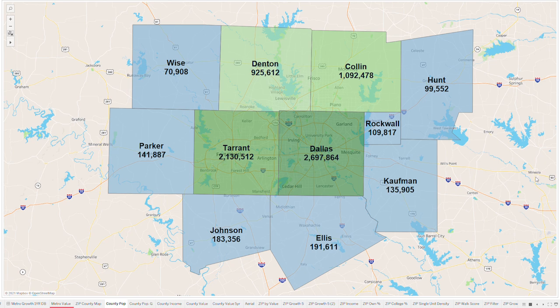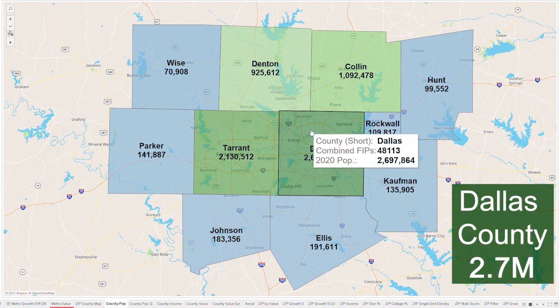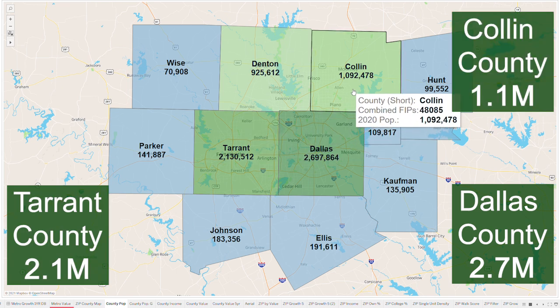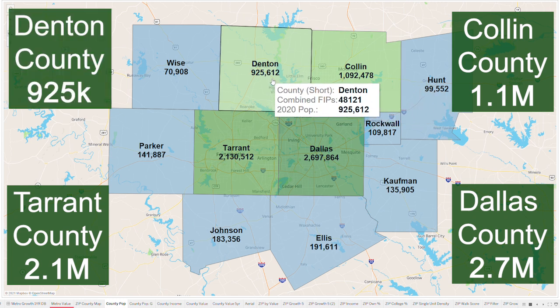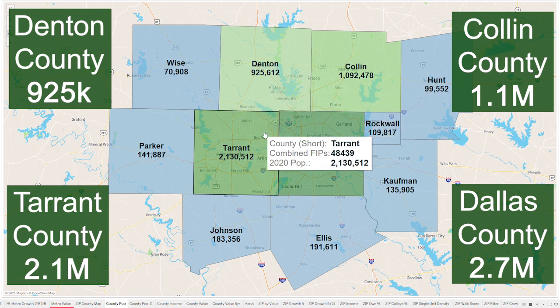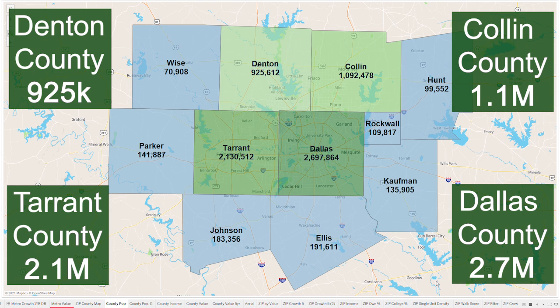Let's start things off with a bit of a geography lesson because Dallas is actually a really massive place. The Dallas metro area has a population of over 7.5 million. That's the fourth largest in the US. And you can see on this map, we're looking at the counties which comprise the Dallas metro area. And the ones that I want you to focus on are the ones in green. That would be Dallas County with a population of 2.7 million, Tarrant County with a population of 2.1, Collin County with a population of a little over 1 million, and then Denton County with a population a little less than 1 million. These four counties are really where all the action is in Dallas, and if you're a home buyer or a real estate investor, it's going to be these counties which you're going to probably want to be focusing on.